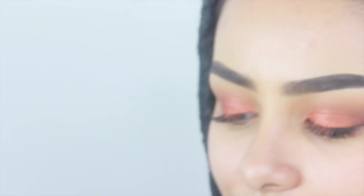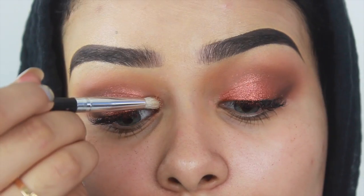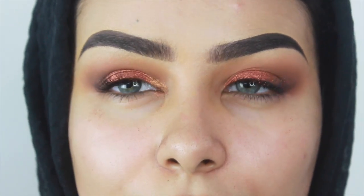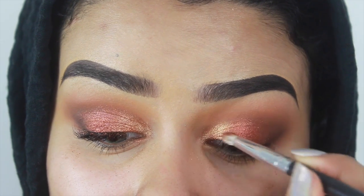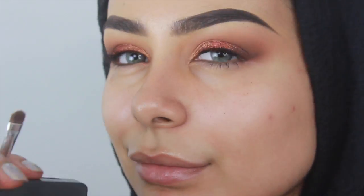I'm taking the Laura Lee palette. You don't have to do this, by the way. I'm sure there's a color you can find in another palette that's a bit cheaper. And I'm taking the gold shimmery eyeshadow, which, by the way, this eyeshadow from the Laura Lee Violet Voss palette is literally the same consistency as this one from the Morphe palette, but the Morphe palette doesn't really have a gold shadow like this, like the Morphe 350.